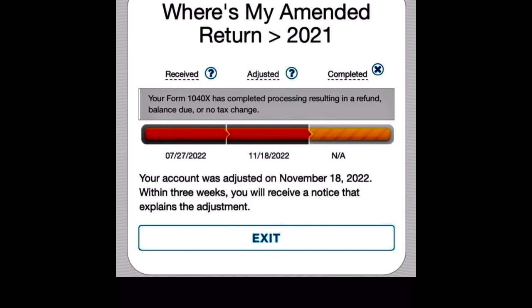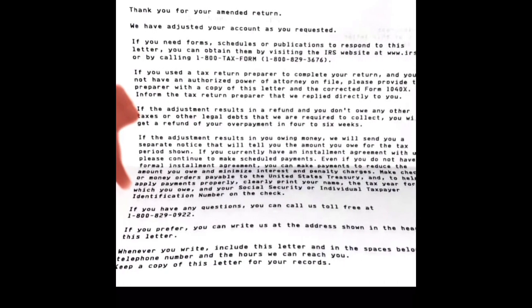This particular amended return was adjusted November 18th. You will receive a notice in the mail like this example here when the IRS makes an adjustment, saying, "Dear taxpayer, thank you for your amended return. We have adjusted your account as you requested." So make sure you're looking out for these particular notices.